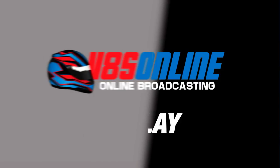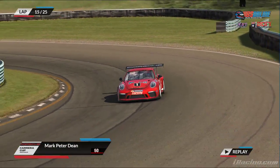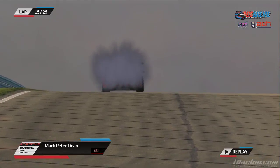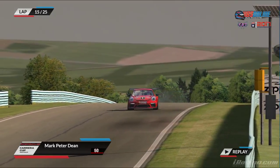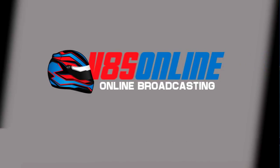Hearing that something's happened a little bit further back in the field with Peter Dean, and he's in the pits, so we're going to see if we can get a replay. Looks like he's blown a motor. Just a random motor going on upshift there. He's just gone to pull third gear and it's just blown up.